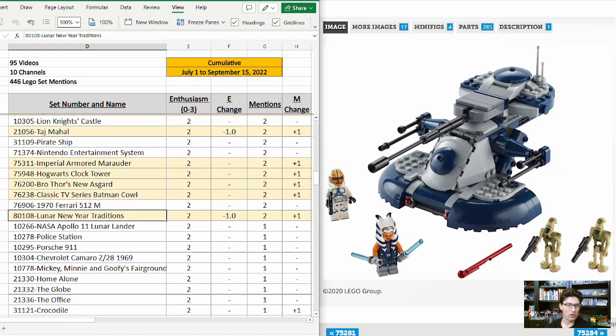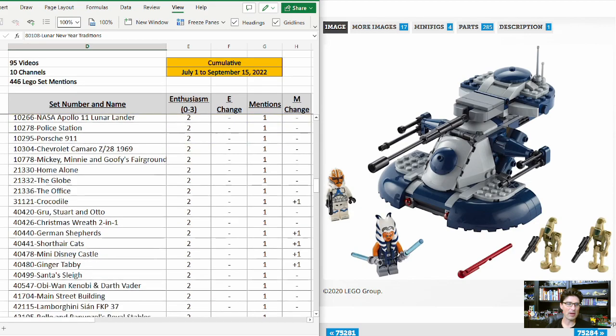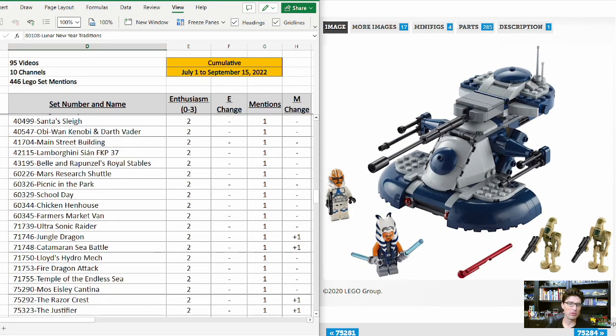Now I'm going to scroll through the table. Feel free to pause at any time. Obviously, I'm not going to talk about anything that hasn't changed, but I'm doing it in chunks here.